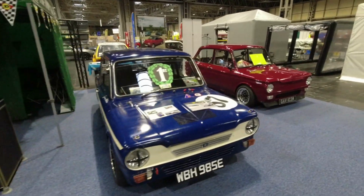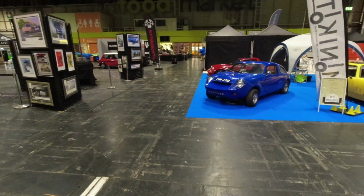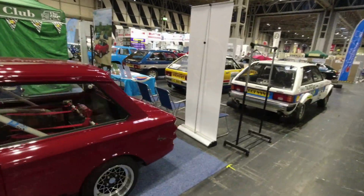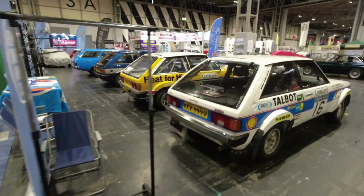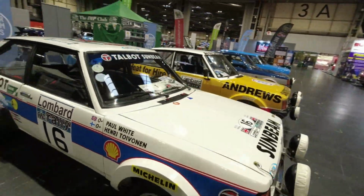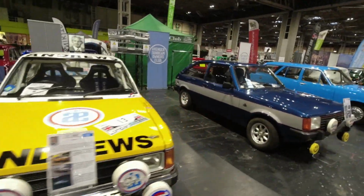But the Imp Club have only gone for modified imps this time, it seems. Oh, look, little mini Marcus there. That's quite funky. We've got more Talbot Sunbeams, but where are the standard ones? They all seem to be rally cars these days, and I don't fully understand that.